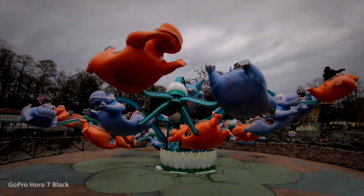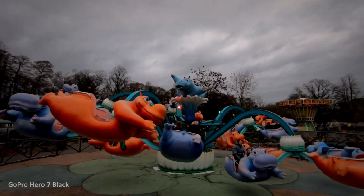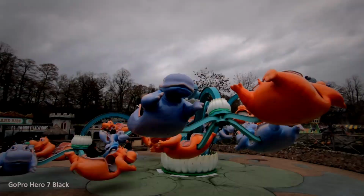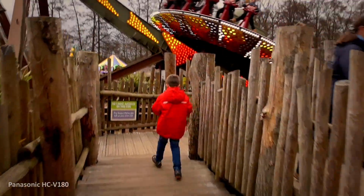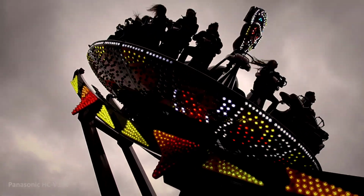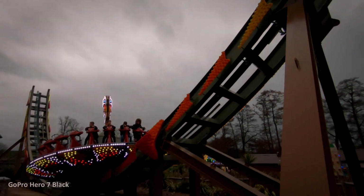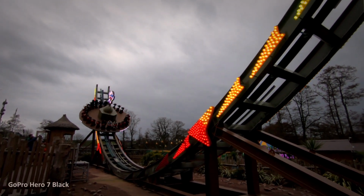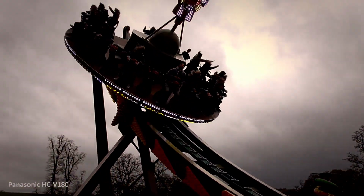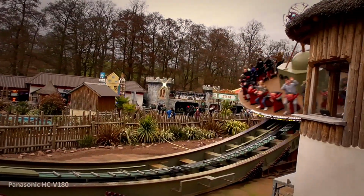Now we're going to head on to one of our favourite flight rides here. We're going to get on the Hurtling Hippos. Kong running really well as well. Cracking cycle on that, nice and forceful. Good to get back on it.